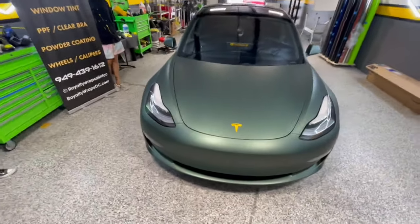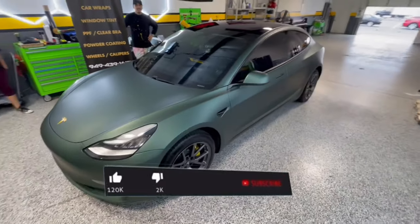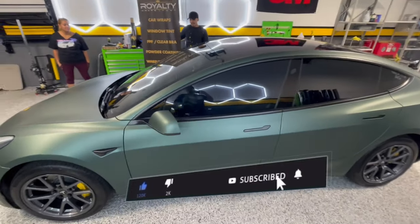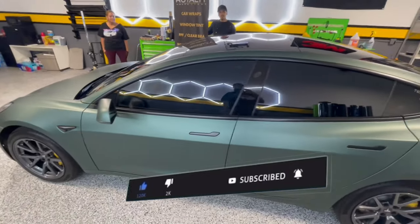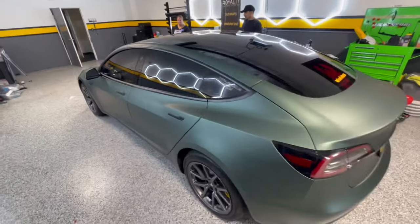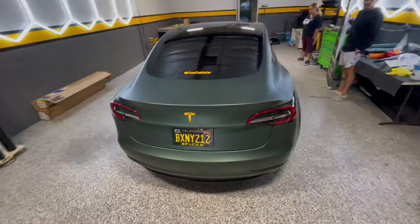You know why I wrapped it this color? Because I'm a veteran in the military. I used to wear camouflage, so I wanted that military look. But I didn't want it to be like the typical military green. So I'm going to name her G.I. Jane. Oh, this looks nice.